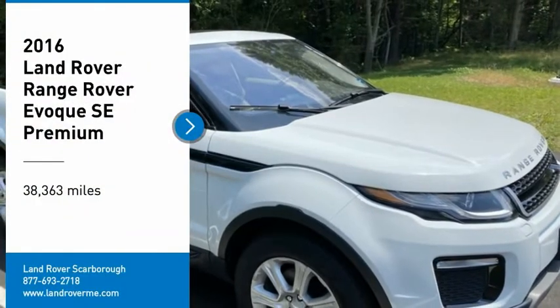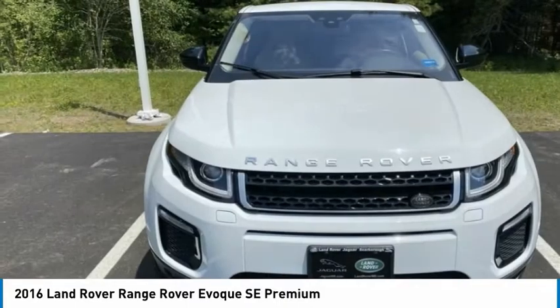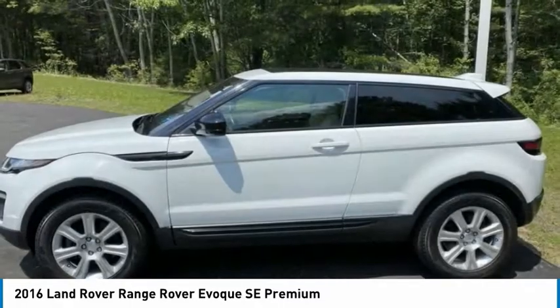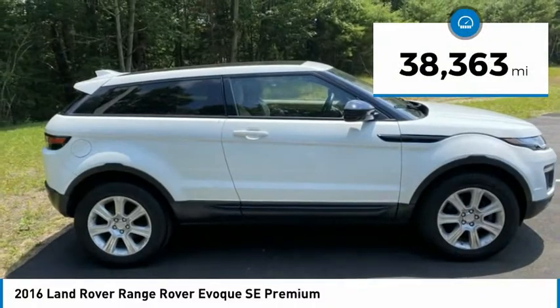Make a great choice today with the 2016 Evoque. The all-new Range Rover Evoque is the lightest and most fuel-efficient Range Rover to date, continuing our commitment to environmental sustainability. This vehicle has less than 40,000 miles.